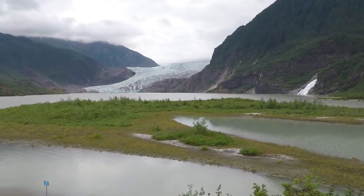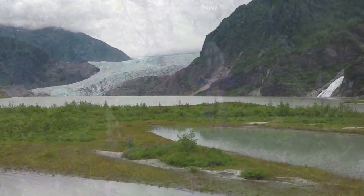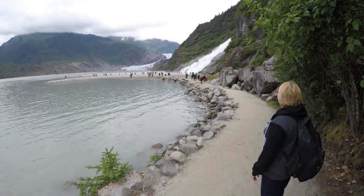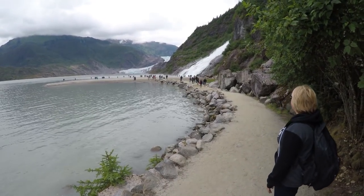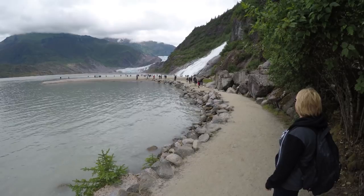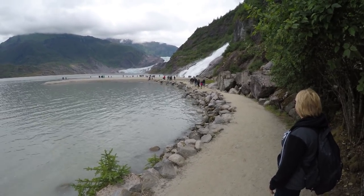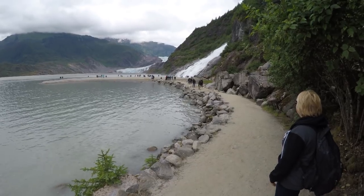Good news, Mandy, I figured it out. So this Nugget Falls was exposed in the 1950s. At that time it was underneath the glacier. But as the glacier receded, the falls were exposed.